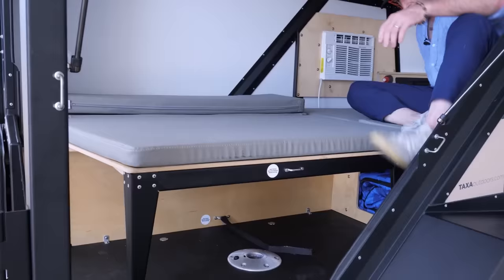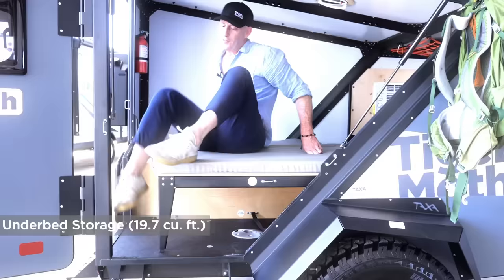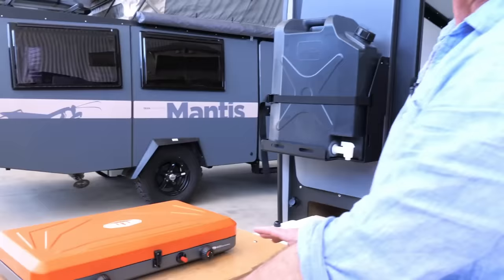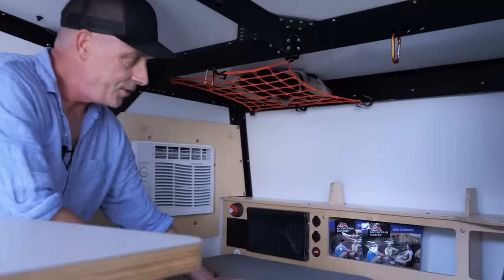A full-size bed easily transforms into a living room with a removable table, and there's also a storage compartment. Other amenities include a retractable kitchen with a large countertop and a portable stove with two burners, a roof rack system, power outlets, and USB outlets.